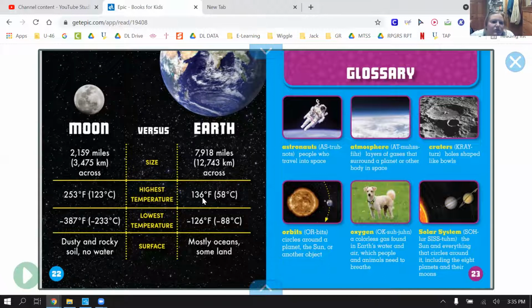Highest temperature, 136 degrees Fahrenheit for the Earth. 253 degrees Fahrenheit for the moon, so that's hotter. Lowest temperature, like how cold does it get? Negative 126 versus negative 387. And then the surface, so mostly oceans and some land, right? The blue and the green. But the moon is dusty and rocky soil, and it doesn't have any water.